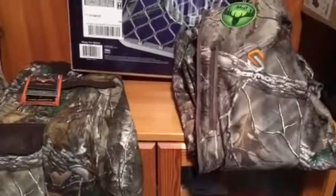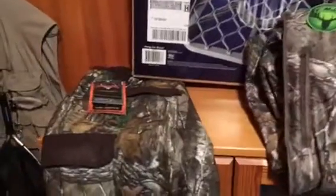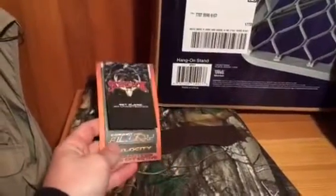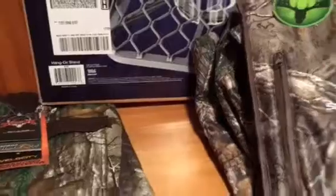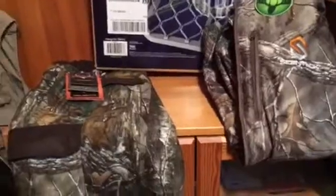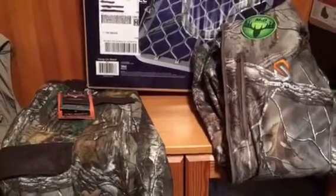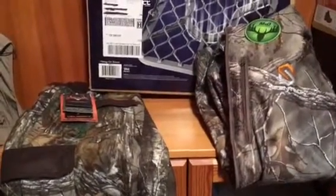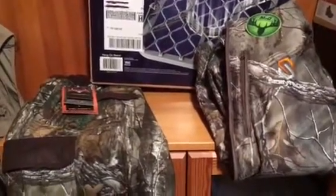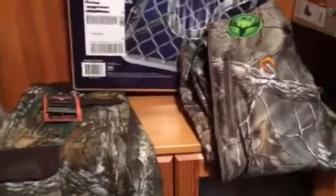Alright, as far as scent reducing clothes is concerned, obviously I like using Scent Lock. It has carbon alloy in it, which absorbs odors. And I really like the fit of this clothing. It was made with bow hunting in mind. I like the feel of it. No, it's not going to reduce your scent to zero. It's just another piece of the puzzle, guys. Every little bit helps. And I like using Scent Lock clothing. It's pretty affordable, and I like the way it fits. So all my outer layers will be Scent Lock, usually.